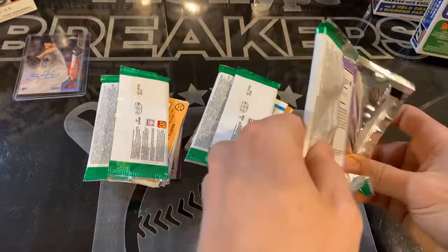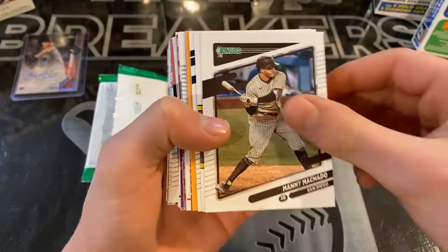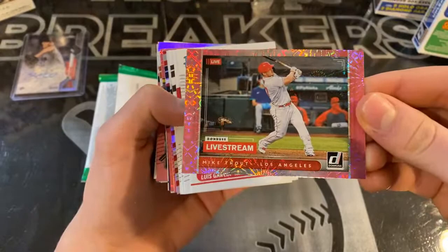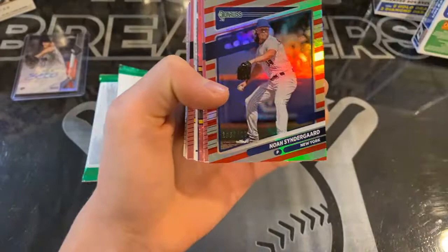Good luck. Okay, Donruss, mega box, 14 pink fireworks and 14 hollow pink parallels per box. This will be very exciting, loaded with parallels. Whit Merrifield for Kansas City will kick things off. Manny Machado, Jim Thome, followed by a Jordan Alvarez and a Paul Molitor pink parallel for the Milwaukee Brewers. Next card up is a pink fireworks Mike Trout Live Stream for the Los Angeles Angels. Very nice parallel. Luis Garcia, rated rookie for Washington. Bryce Harper, Trent Grisham for San Diego, Bartolo Colon, Lance Lynn for the Chicago White Sox, and a red and white stripe, numbered to 2021, of Noah Syndergaard for the New York Mets.